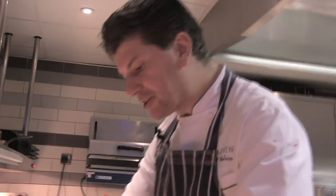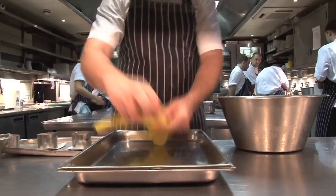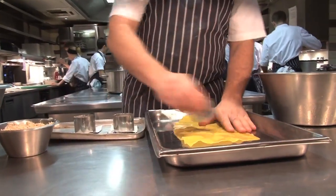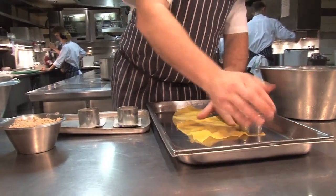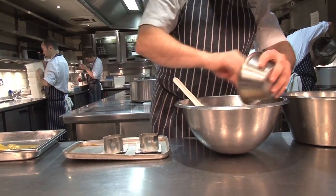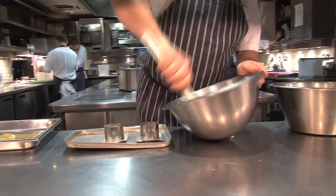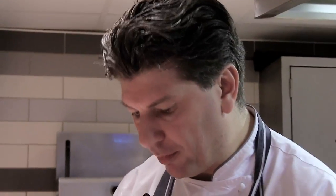Okay, so we've got our pasta that we blanched. Just going to drain that off. We use our mould to cut out some discs. We're giving our mousse a little rest to let it set up. There's the white crab meat from the crab that we cooked. I'm just going to fold that in. Then we'll take the mousse into a piping bag.